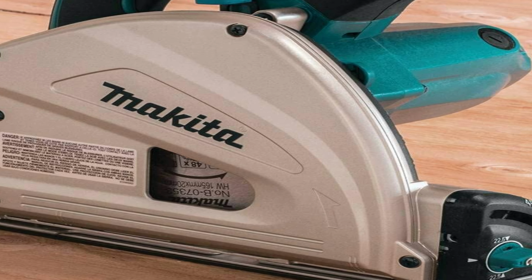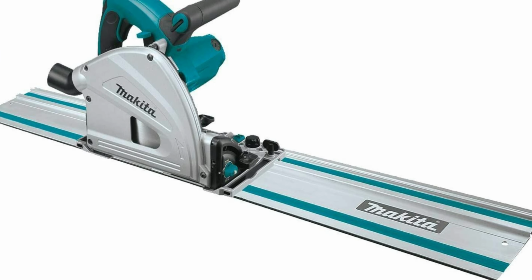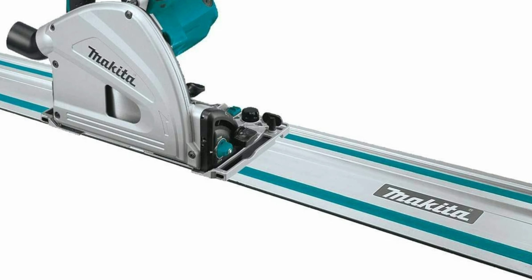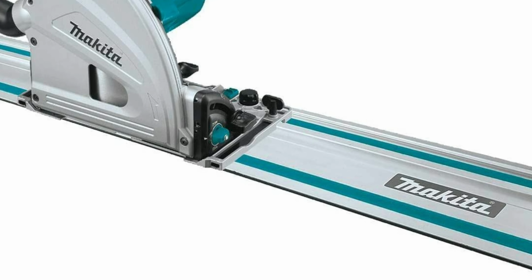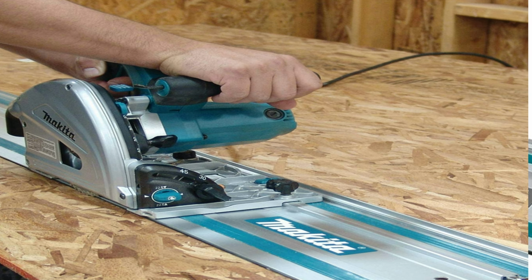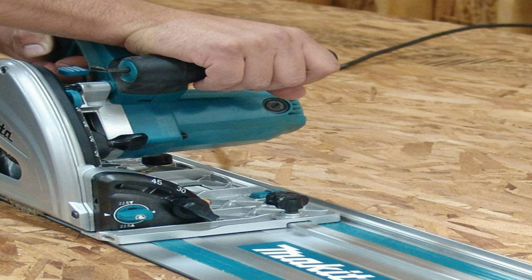Makita track saw is specifically designed for cutting sheet materials. Plunge circular saw and optional guide rail system are constructed with anodized aluminum. These two features combine to form perfect and accurate cuts with slightest tear out. The electronic speed of the motor is used to maintain its constant speed under load. Makita track saw is a more portable option and is ideal for job site or in the shop.